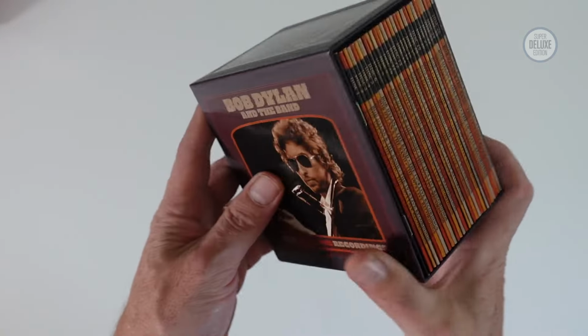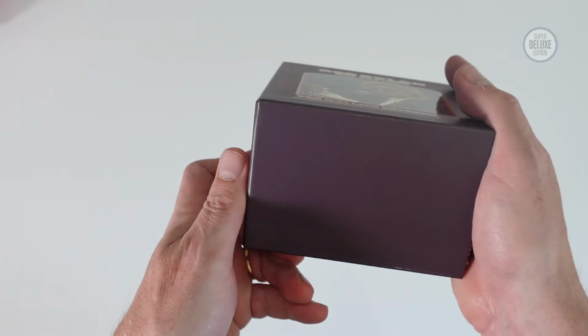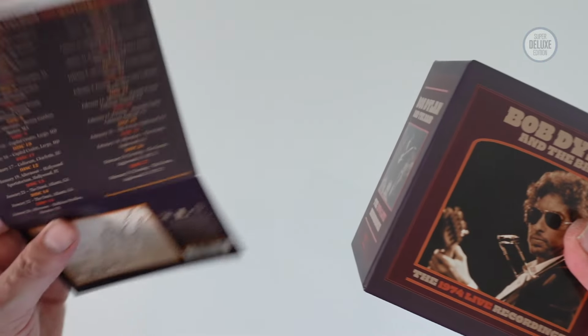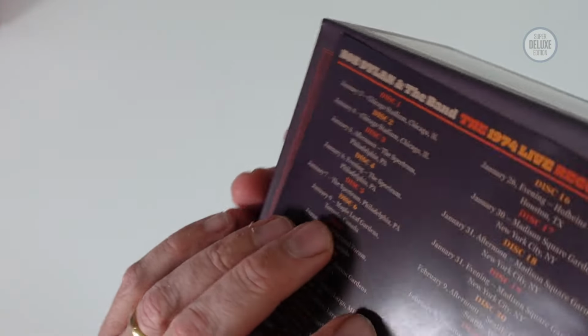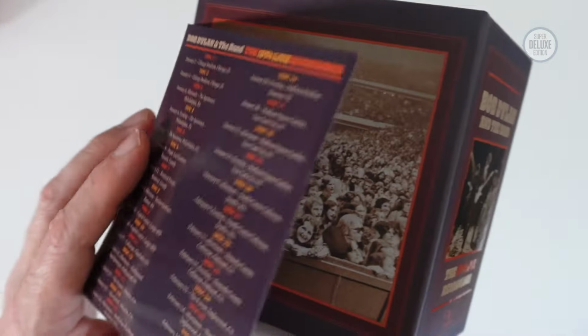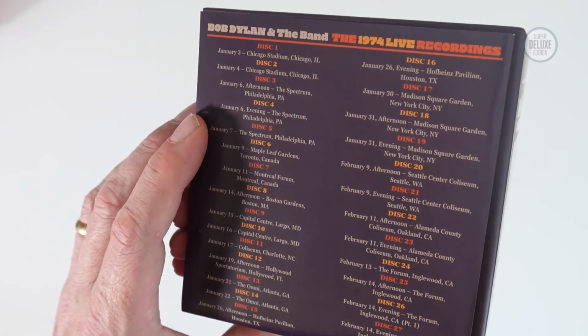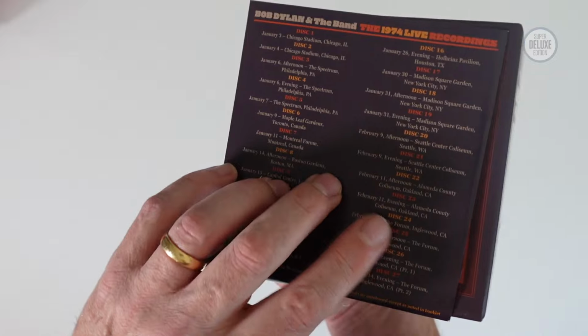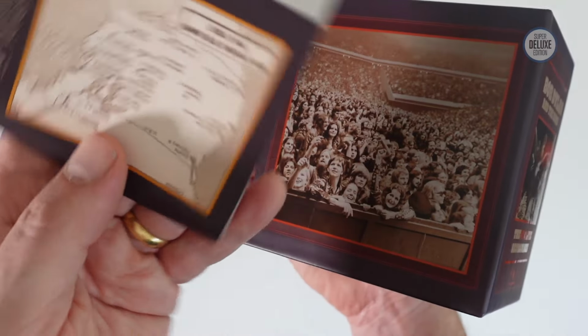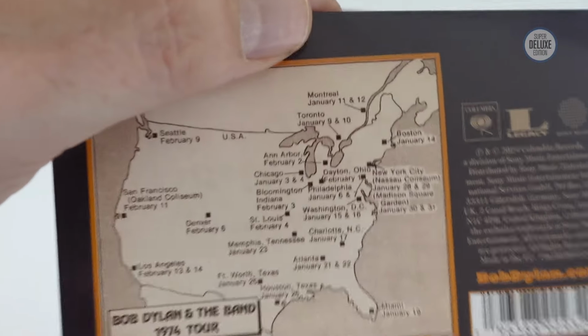As you can see from the box, some quite nice finishing to the outside. We've got some spot varnishing here. This does come with this sort of wrap at the back. It's like the little sort of spec sheet. So it tells you the 27 discs at a glance there, gives you an idea. And actually on the bottom there's a little map that shows you where they played.